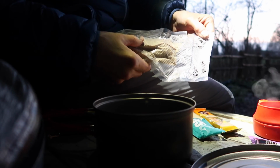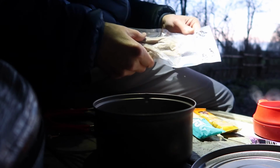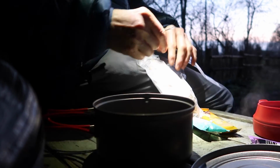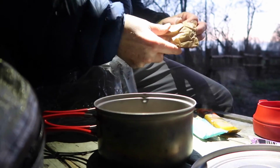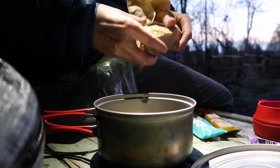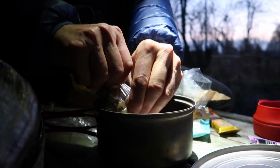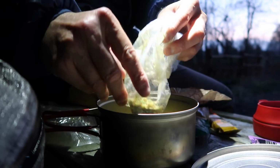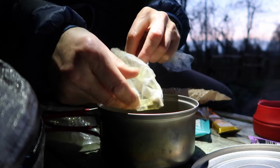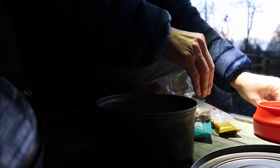I've got some beef and lentils and some vegetables. This is some dehydrated food I made in May this year. Just made a cup of tea.